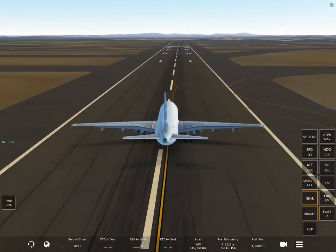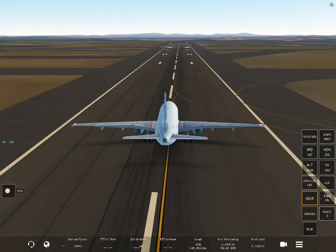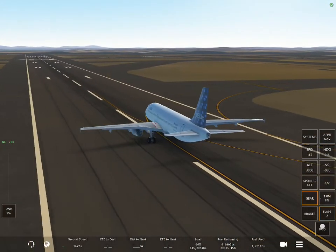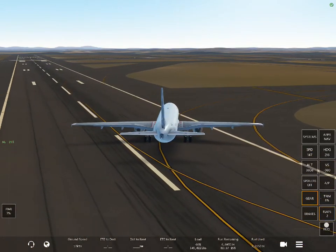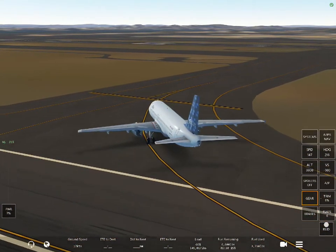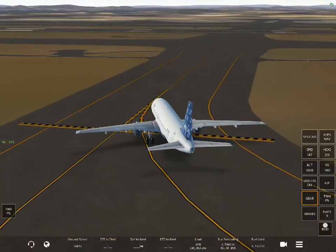Do I have enough runway to take off here? No, I don't. So I want to do this again, because that was horrible. Oh, disgusting. Flaps 0 degrees. Something was funny there. It's probably the weight. I'm imagining it was the weight.